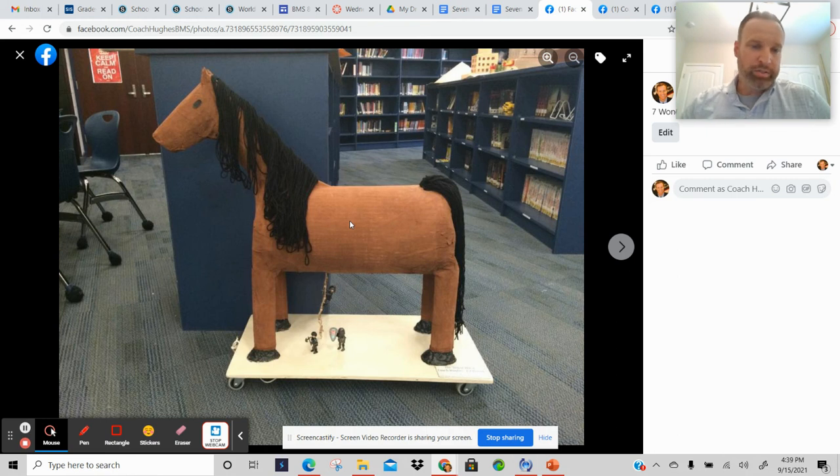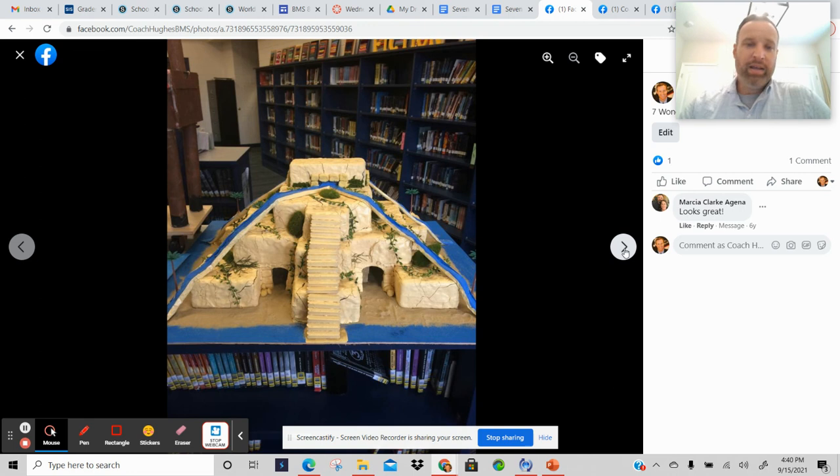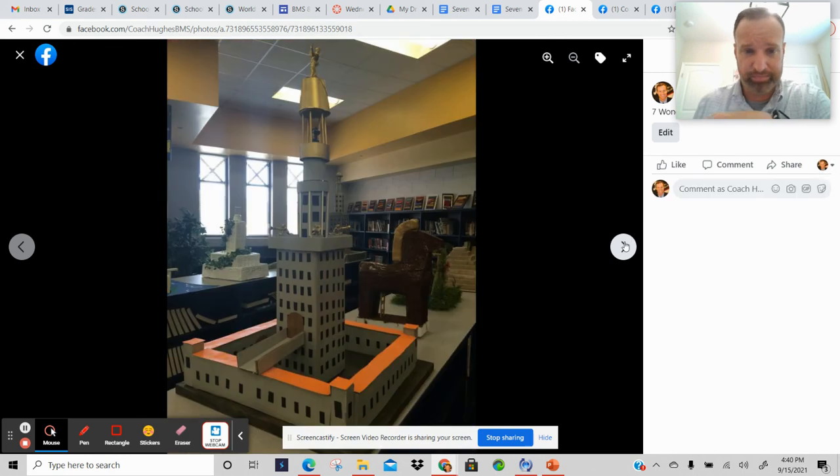All right. So this is relatively large, but it's a good representation of the Trojan horse. I think this was made out of paper mache to a degree and chicken wire, actually. I believe this is tried to be a hanging gardens, but it's a little sloppily put together. Not a lot of neatness. You have to have neatness in your project, and it looks like it's put together a little hastily. So some of these are good, some of these are not so good.